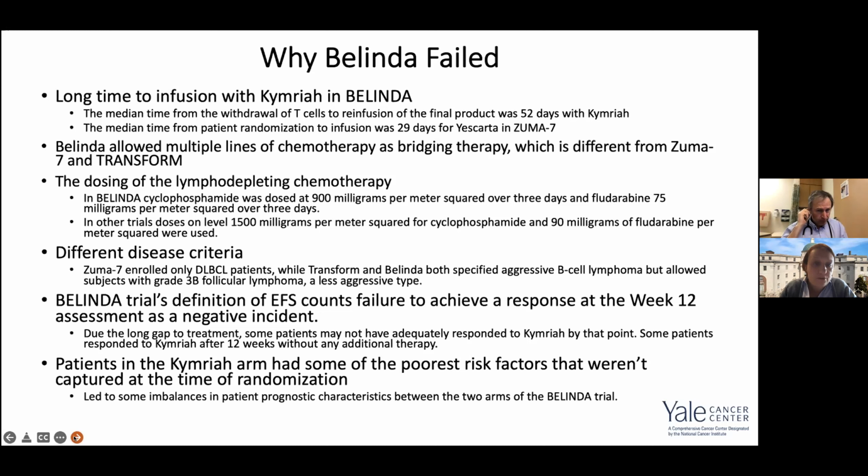Belinda also used lower dosing of lymphodepleting agents, which are important to obtain disease control in these patients that are not as heavily pretreated, right? Because these patients had only received 1 prior line of therapy. So in Belinda, Cytoxan was only 900 milligrams per meter squared over 3 days, and fludarabine was 75 per meter squared, whereas the other 2 trials had a higher Cytoxan dose of 1,500 milligrams and 90 milligrams per meter squared of fludarabine over 3 days.